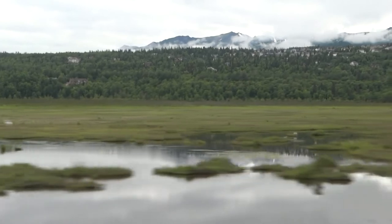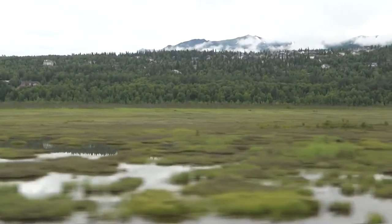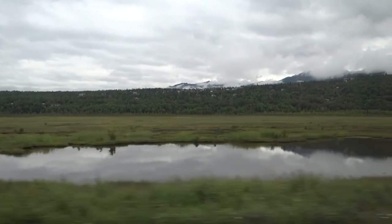It runs in here. It became a big bird sanctuary. They were originally going to turn it into a landfill, a dump, but there was enough resistance to that by the public that they turned it into a bird refuge instead.